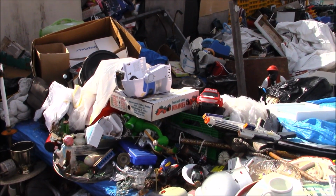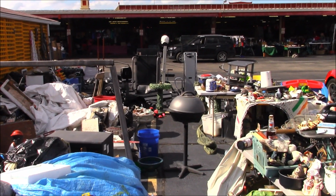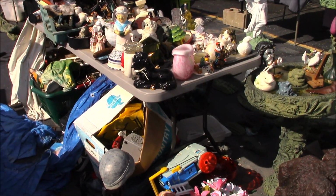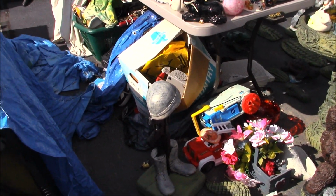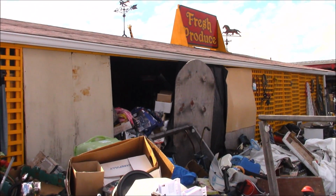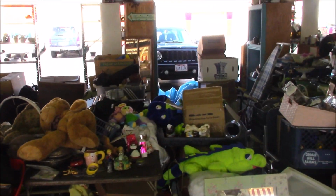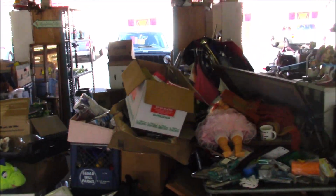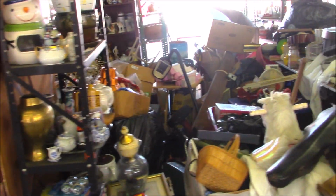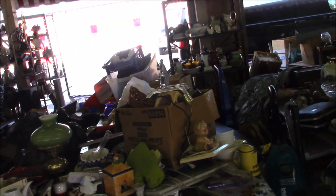Some of this looks like someone just brought this stuff here and just dumped it. I mean, look at this. It's not organized or anything. How do they expect to sell anything? There's another one that looks like a giant dump site. I mean, there's no organization to anything. It's just thrown on top of one another. Just amazing. I've never seen anything like this before at one of these places.